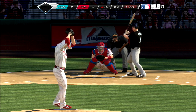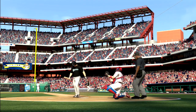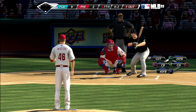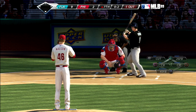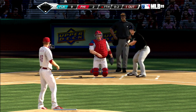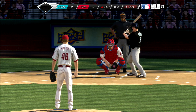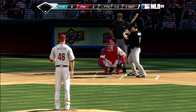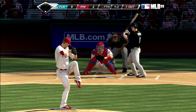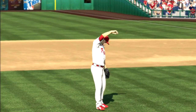The pitch. Lifted down the line in right and back out of play. Count holds at 0-2. Shooting for the outside corner, but he missed it, 1-2. And tough fastball to lay off on 1-2, but he did, and it's 2-2 now.